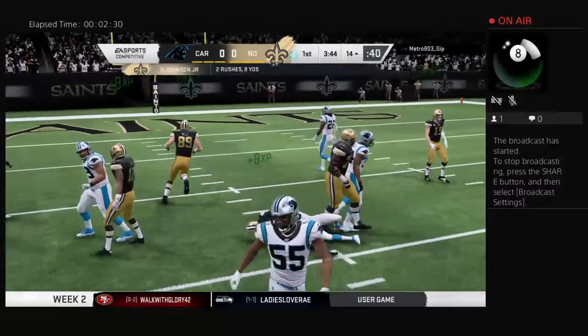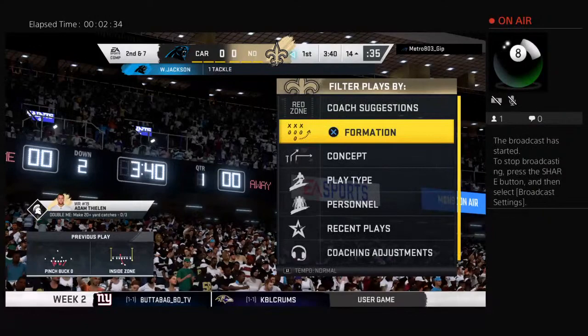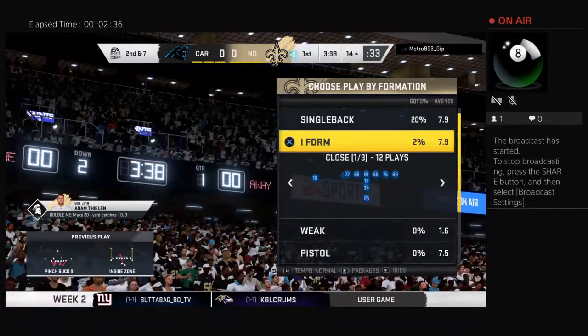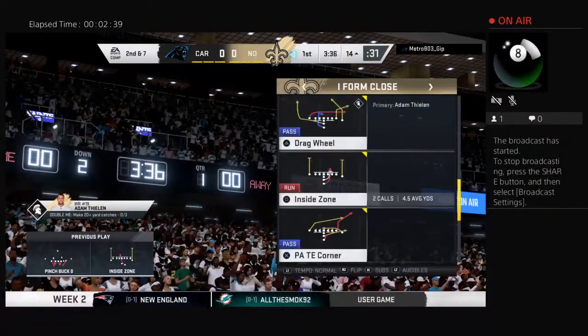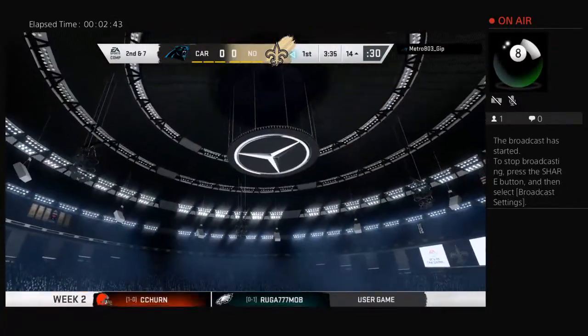From the gun, a run for Johnson. And he'll get about 3 as he's taken down at the 14-yard line. And that's one of the reasons you like to blitz even on run downs. It confuses the blocking assignments. It doesn't allow those offensive linemen to get up to the second level. At the 14-yard line.